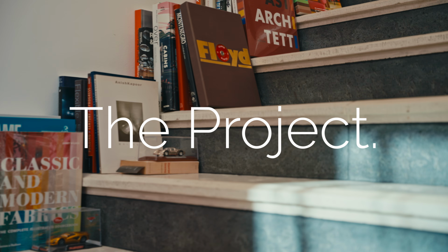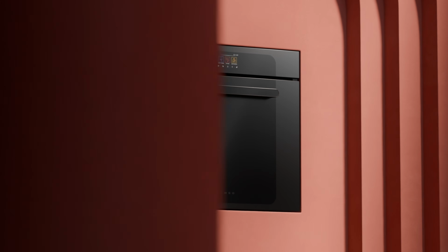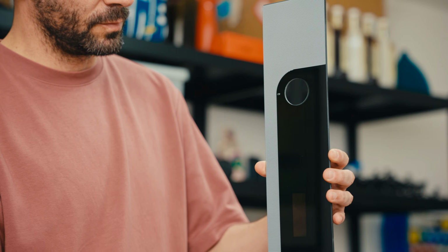When we began developing Musa, the oven was the most natural product to start from. Its front-facing nature makes it an ideal product to start to define a clear identity that can be extended then to the whole range. We define the design through the treatment of the material. The real challenge was not to find different or new materials, but how to play with glass.